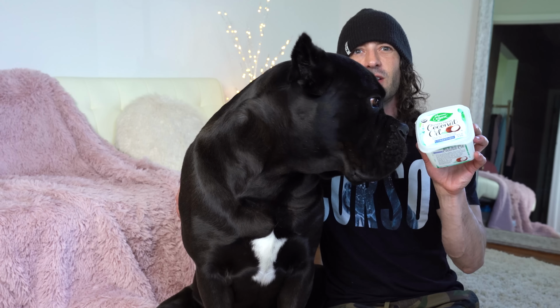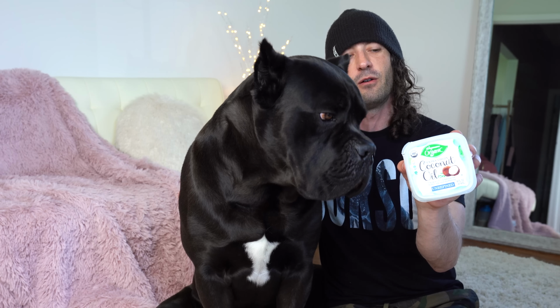One thing is organic coconut oil, okay? Extra virgin organic coconut oil, I like to give him this. I give him 1 to 2 tablespoons, 2-3 times a week typically. What I do is I'll just melt it in a bowl and then I'll just pour it on top of this food and he goes crazy. It's great for their coat. It's just great for them overall. Hey, it's great for you.